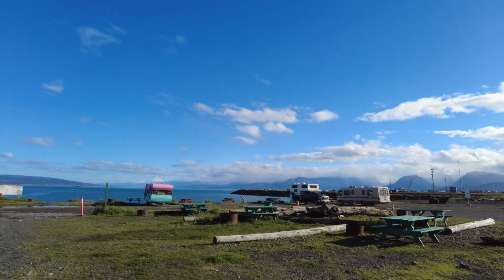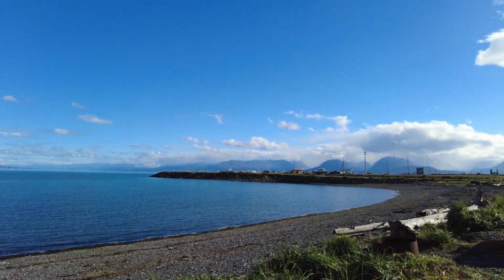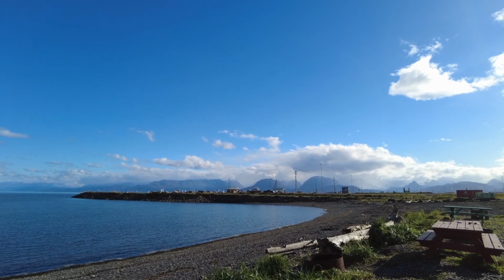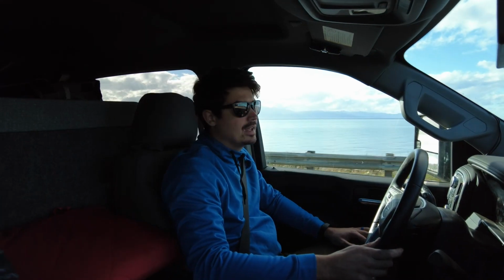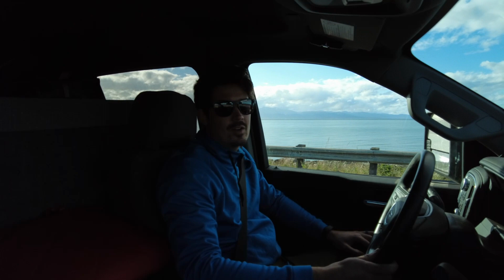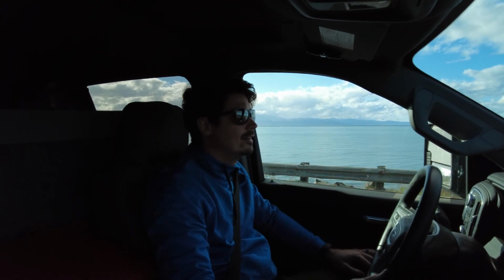Alright, we made it back to the camper. Definitely not bad views on either side of the spit. Right now, we're heading out from the Homer Spit. It's 4.5 miles long. It's actually the longest spit in the world. And I was unfamiliar with the term spit as well.